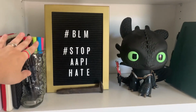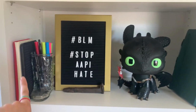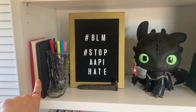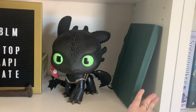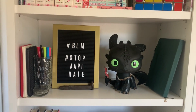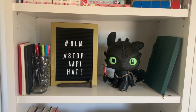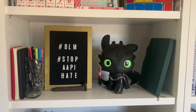So I've got my colorful markers, some knickknacks and paddywhacks, my Nook and iPad that I very rarely read on, and then my reading journal. So literally this is an empty shelf that I just threw some random clutter on. So hopefully this will get filled up someday as I acquire more books.